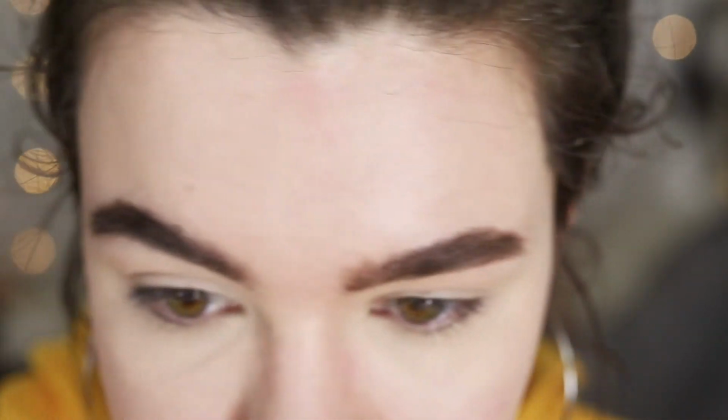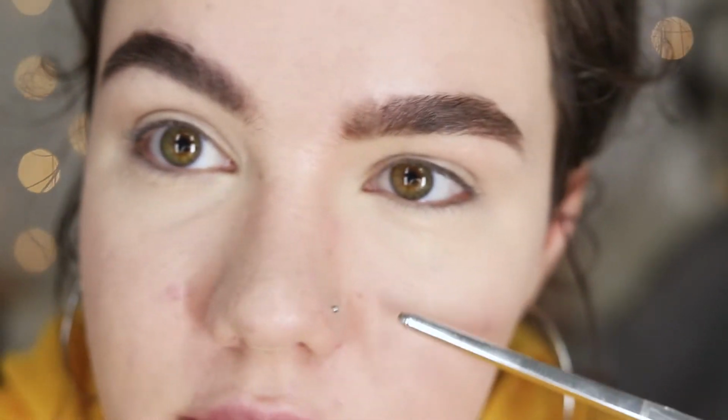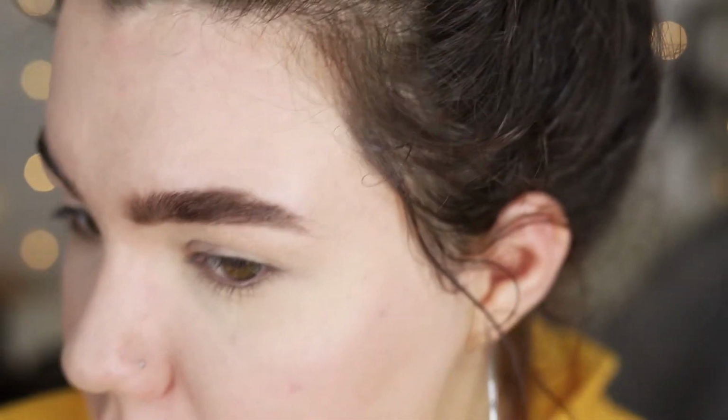This pimple didn't quite get covered. I don't really think that this is one that's gonna spot conceal quite well either, so we're just gonna ignore it. You can still see some of my nose freckles, a little bit of my under eye freckles, but I just find that the overall texture of my skin is very nice and smooth, so I'm here for it. I'll be back once all my makeup is on.